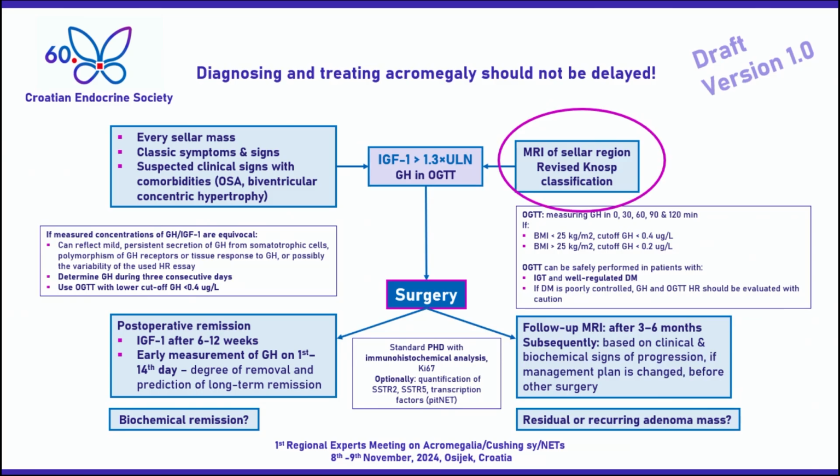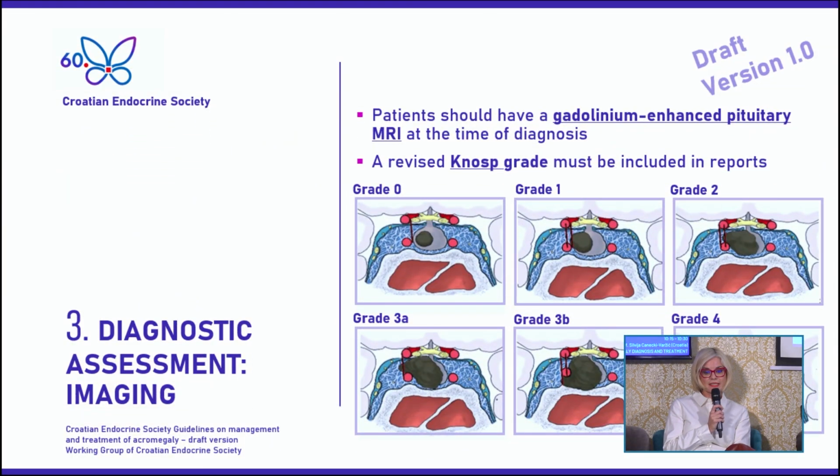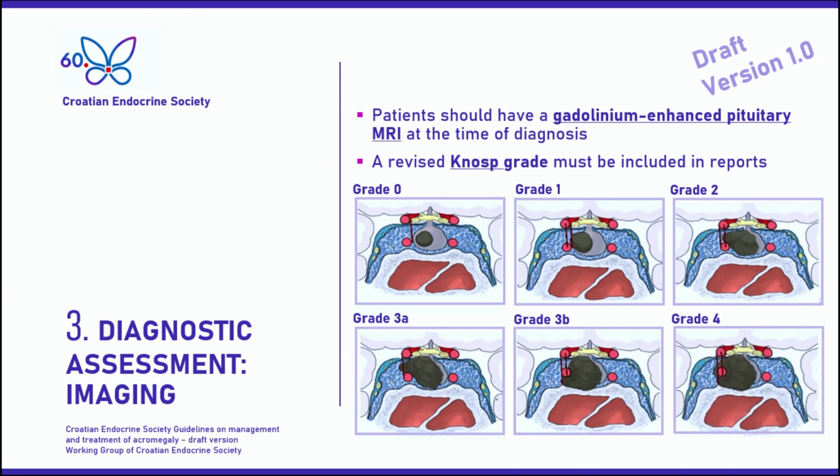After biochemical assessment, we should perform imaging studies. The method of choice for imaging studies is a gadolinium-enhanced pituitary MRI at the time of diagnosis. Of course, this should include a revised Knosp grade, and as you all know, the Knosp grade helps us to determine the probability of the infiltration of the cavernous sinus by a pituitary macroadenoma.